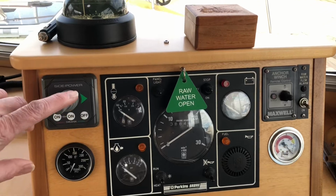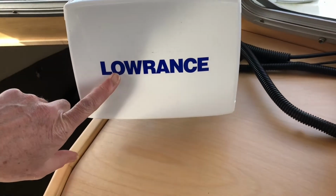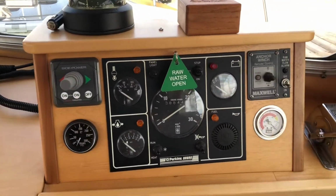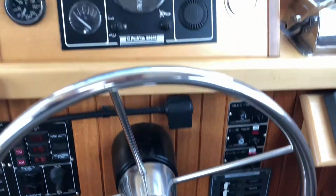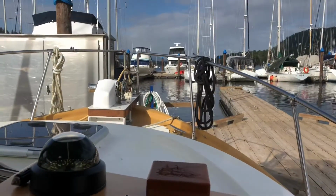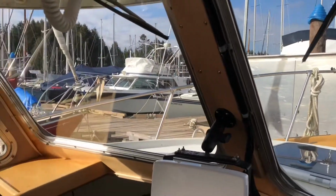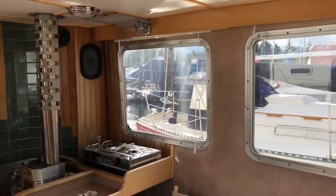Bow thruster. That's a nice bonus. GPS radar. Auto helm. And the Perkins Saber 135 horse engine. There's the view from the helm station. Taking a look aft here.